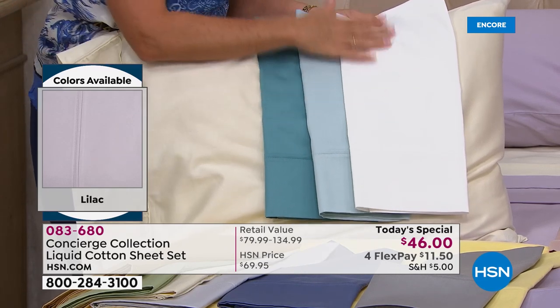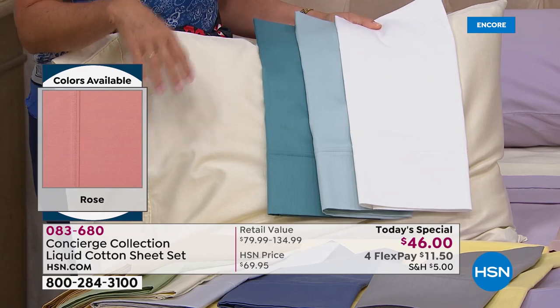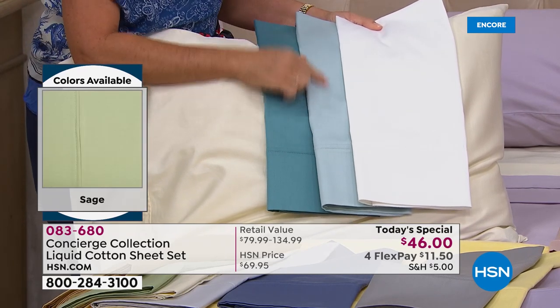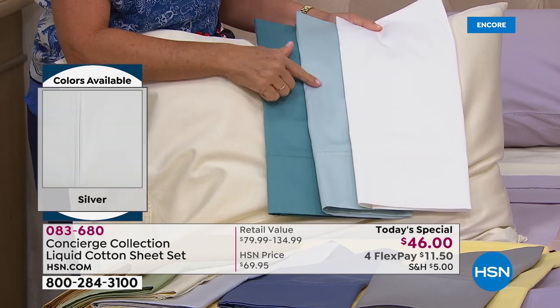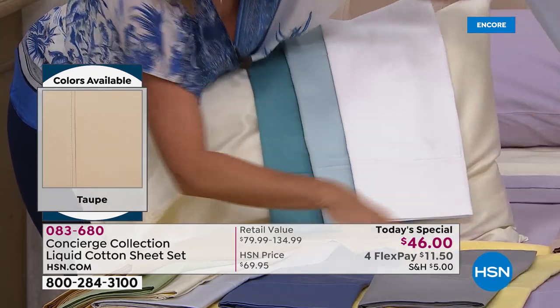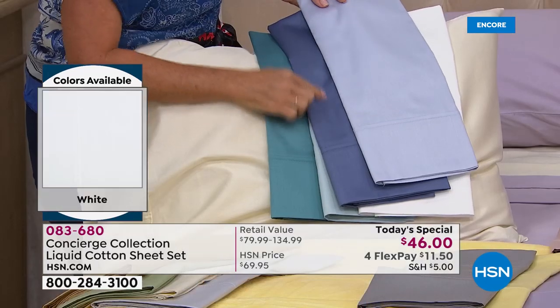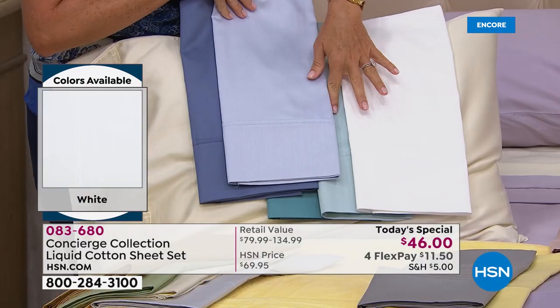This trio right here, white looks great with anything. It's a great giftable. These are 100% cotton, so they make a wonderful gift. This is your aqua, and I've layered it with the teal. And I want to show you, because this is the one I think Helen and I are struggling with too, the light blue and the blue, right? So blue, light blue, so you can see that next to that aqua.